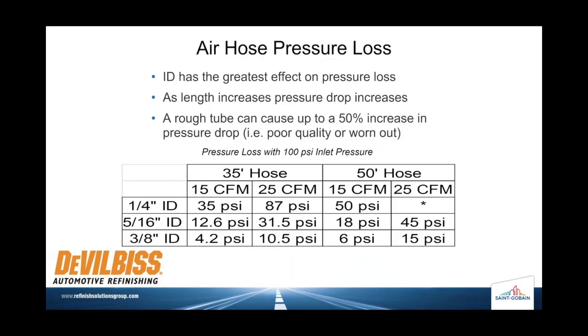Okay, this is a nice little slide. This is why we recommend 3/8 air hose. We'll just keep it simple. 35-foot hose, 25 CFM of air. So say we're running an HVLP gun and a breathable air mask, you're going to be pushing 25 CFM of air. If I'm running a 3/8 hose, I get a 10-pound pressure drop from one end to the other.